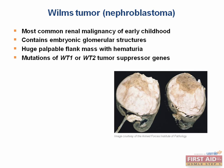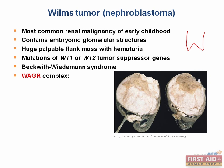Now if you think back to genetics, you'll remember the list of tumor suppressors. Do you remember which chromosome WT1 and WT2 are found on? Chromosome 11. You can remember this association by drawing out a W using the two outside lines as your 1s in the number 11, like this. Additionally, Wilms tumor can be a part of a syndrome known as Beckwith-Wiedemann syndrome or a complex of findings known as the WAGR complex, which involve the Wilms tumor, aniridia, genitourinary malformation, and mental retardation.